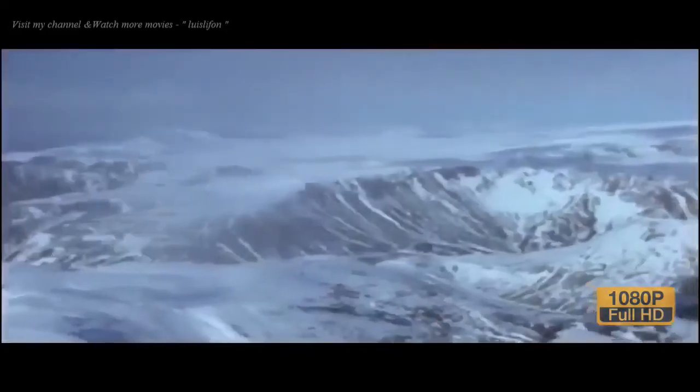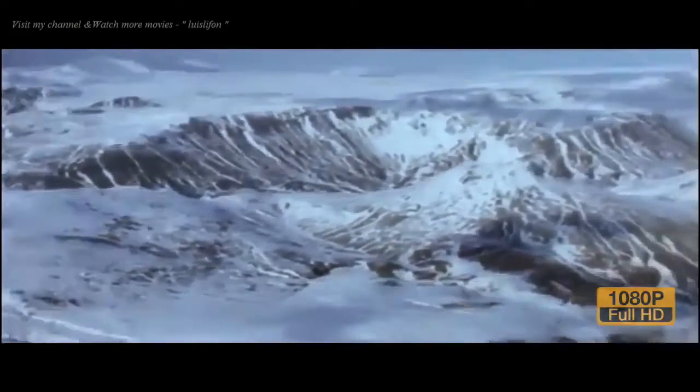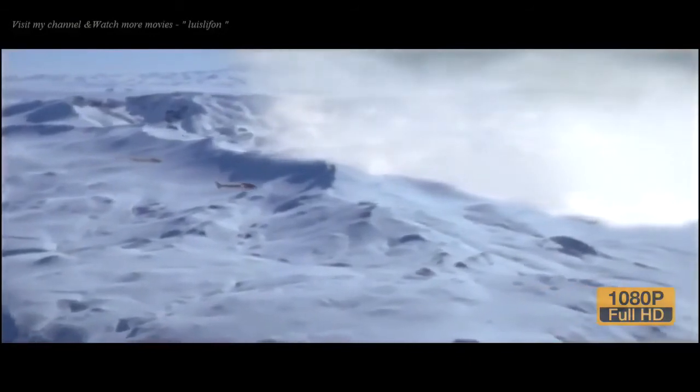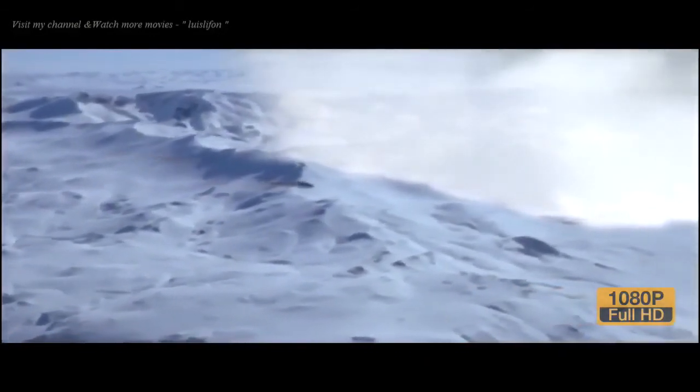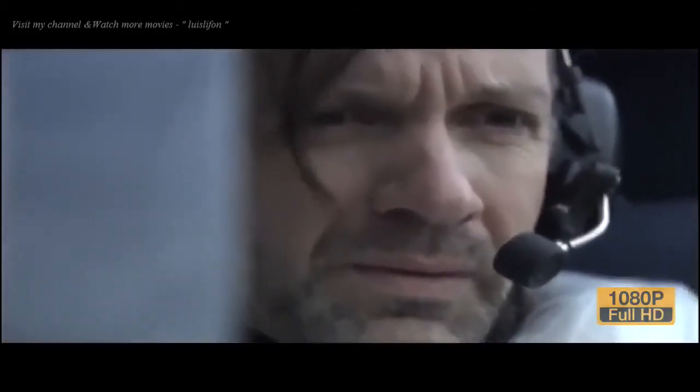Things will get better. They will, eventually. Nature will recover. The world will recover. This, after all, is not only how life ends, it's also how life begins. And one day, someday, Yellowstone will erupt again. But not on my watch.